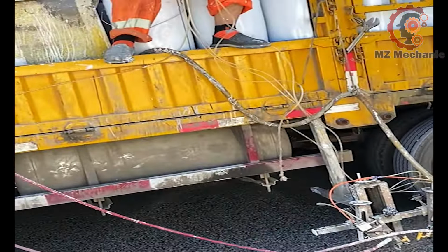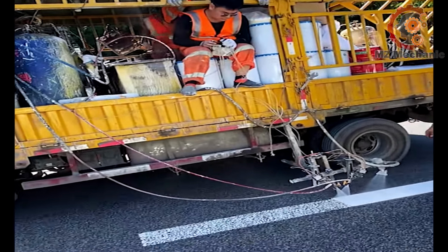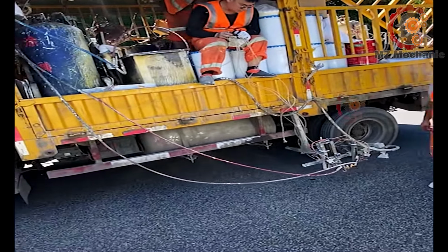I can't take my eyes off this road striping truck. It's strangely satisfying to watch. It's like seeing art being created right on the pavement.